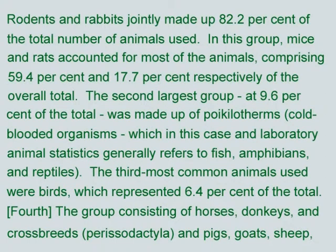Rodents and rabbits jointly made up 82.2% of the total number of animals used. In this group, mice and rats accounted for most of the animals, comprising 59.4% and 17.7% respectively of the overall total. The second largest group, at 9.6% of the total, was made up of poikilotherms, which are cold-blooded organisms, which in this case, and laboratory animal statistics generally, refers to fish, amphibians and reptiles.